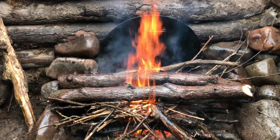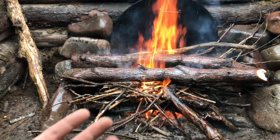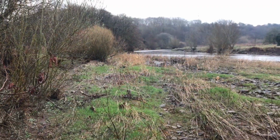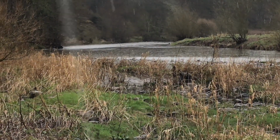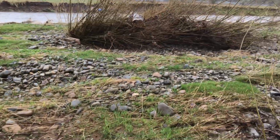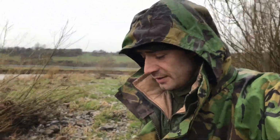But I have a fire and it's starting to warm my shelter back up and dry my hands. Very wet. No, you just love Gore-Tex.